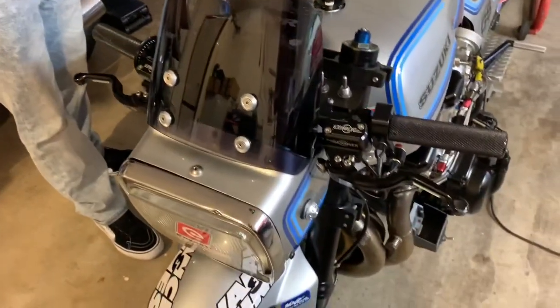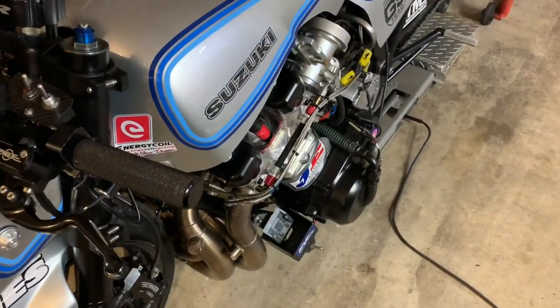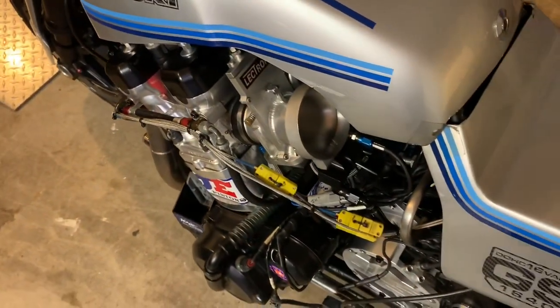But in my opinion, these are nothing but modern-day pro mod cars, you know. This bike in particular is a pro mod motorcycle with a street tire. And old bodywork on it.